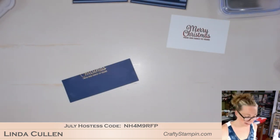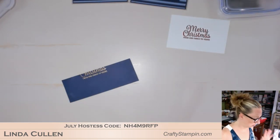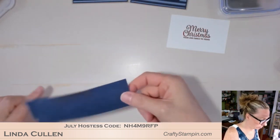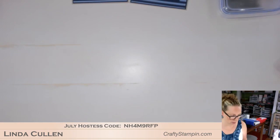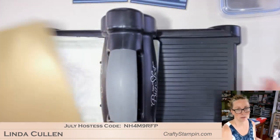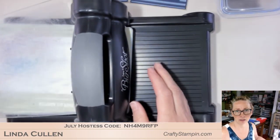I don't know about you, but heat embossing is still one of my favorite things in paper crafting. Regular embossing and heat embossing. They're just two of my favorite things. So we'll let that cool for a second. And we're going to dig out the Big Shot. Gold foil to the side. All right.